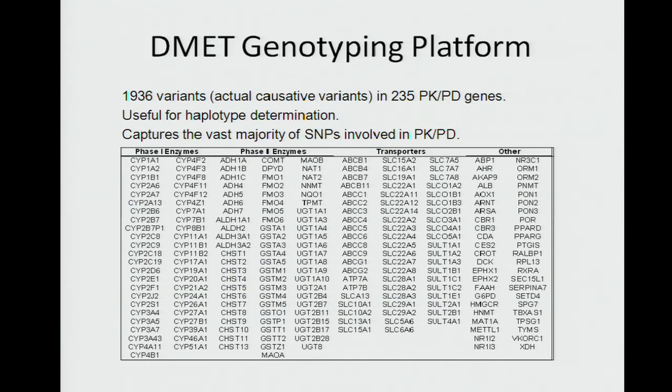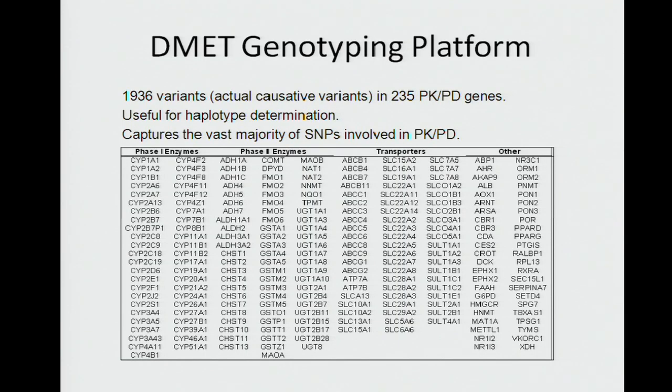So I've given you the bird's eye view of all of the pharmacogenes that are currently out there and are probably moving towards the translation side. Now I'm going to briefly mention one of the platforms that we use to actually get the genotypes in these patients. This chip is an array-based technology called DMET, which stands for Drug Metabolizing Enzymes and Transporters. It has 2,000 variants and 235 PK/PD genes.